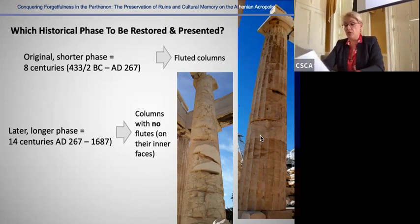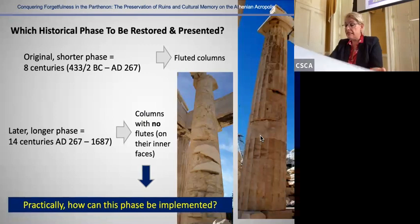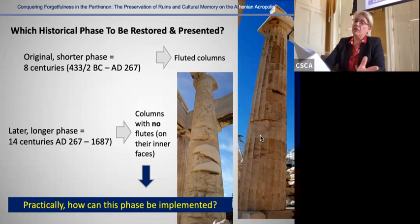Should the intervention of the pronaos be guided by aesthetic or historical priorities? When reconstructing, should we present the original architecture of the building, or should we give material expression of its historical experience? If indeed an historically longer phase is designated the most important to preserve and restore, then the main question remains: how will this preferred phase be implemented in practice? In the pronaos specifically, what should be the final appearance of the inner western sides of the porch's columns?